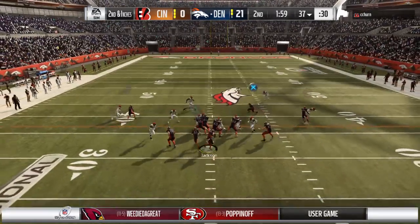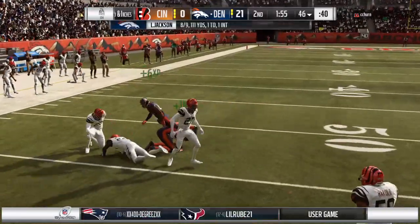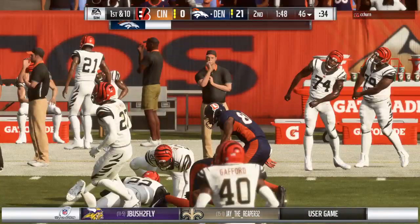And what a really nice gain right there on first down for them. Brings up a nice second down for them. It's a short one here, complete to the tight end. 9 yards on the pickup there, and it keeps the drive alive.